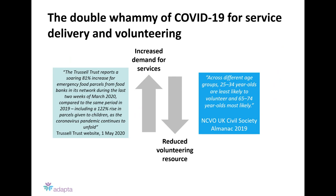One of the interesting things about the Trust is that, from a service delivery and a volunteering perspective, they've experienced the mother of all double whammies. COVID-19 has caused a vast increase in demand. The number of people needing emergency food parcels went up by a considerable amount, as you can see there, and they felt that pain very, very quickly.